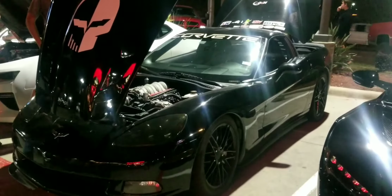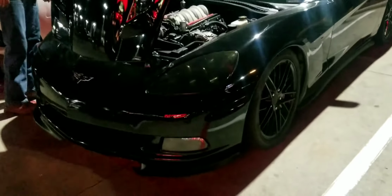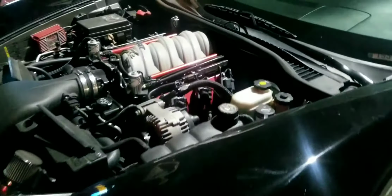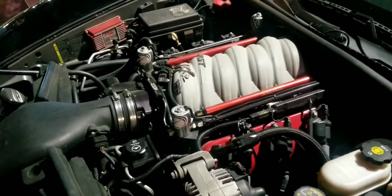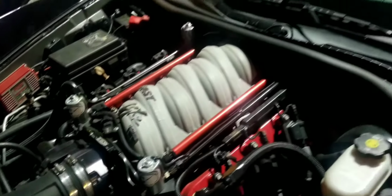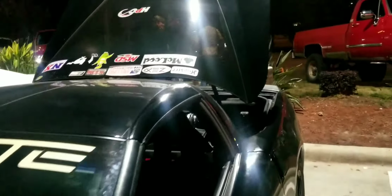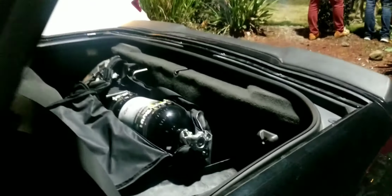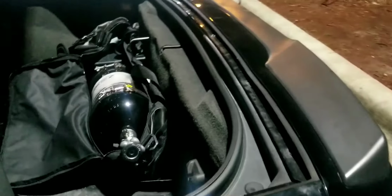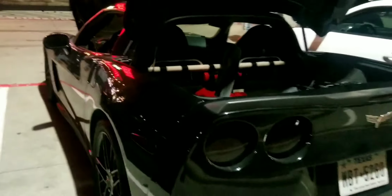We got this dope ass C6. Yeah, buddy. I always like these just because they keep the lights covered up like this. Boy, that engine is mean. Yes, sir. You're out here running people down in the vet. You see it? Big ass bottle of Nas. You already know what that's for. Gotta have that.